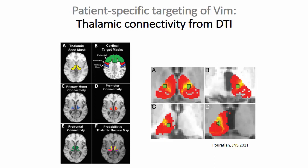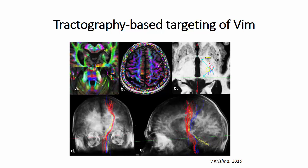With diffusion tensor imaging, seed regions can be designated and we can identify areas that are strongly or weakly connected to these regions. And this has been used extensively to segment the thalamus and especially the ventrolateral thalamic region. And there'll be more and more investigation in this area as to the real ideal connectivity patterns that match the VIM. Others have proposed using tractography from diffusion tensor imaging to identify the dentatorubrothalamic tract or the medial lemniscus or internal capsule that bounds the VIM.